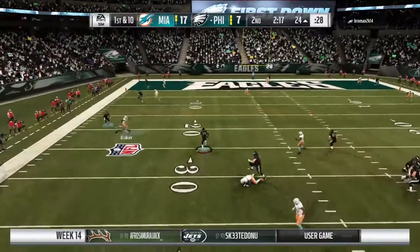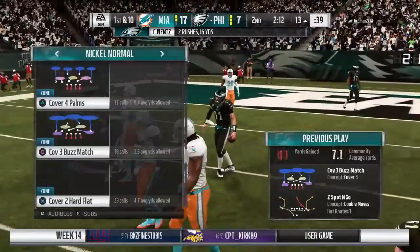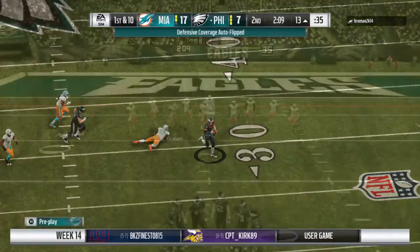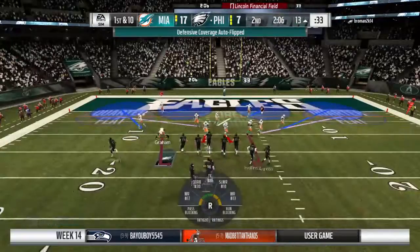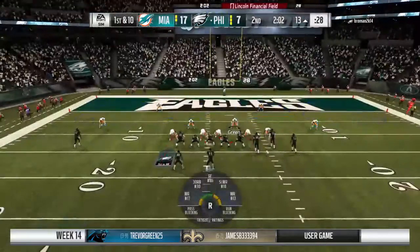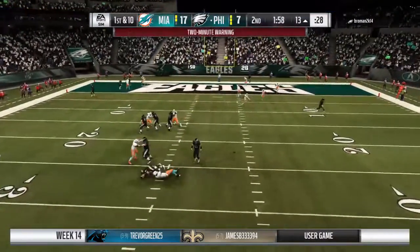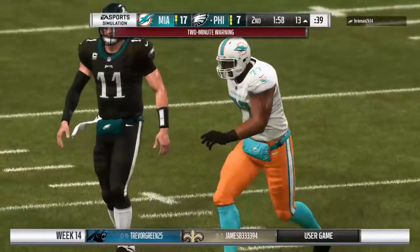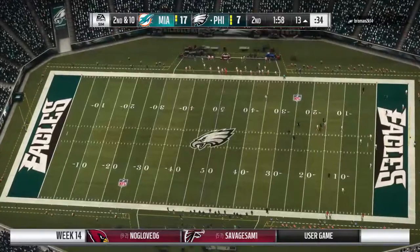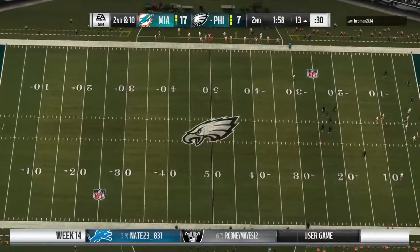On 1st down, Wentz dancing to his left, forced out to his left, and he'll avoid the tackle with a slide. 11 more on that one and another 1st down. Tight end's right. Here we go, into the red zone, Wentz. Hit as he throws, incomplete. 1:58 to go in this first half of play. We'll come back to Philadelphia after this.